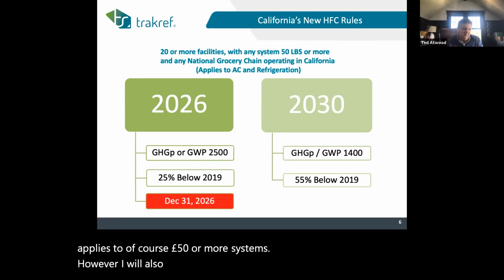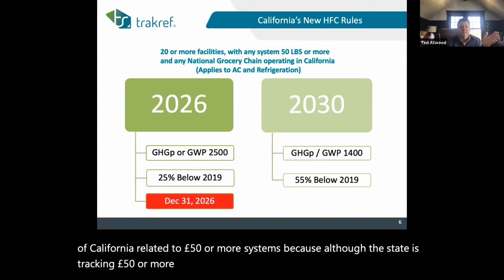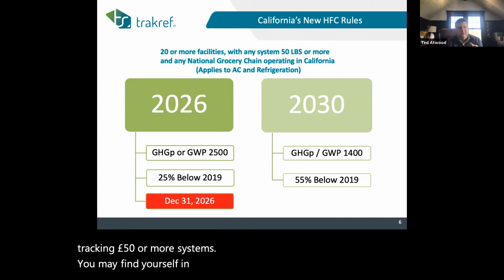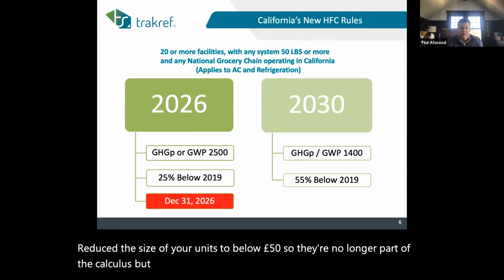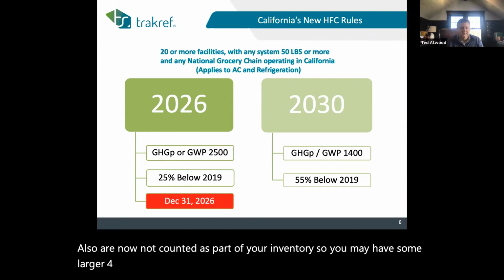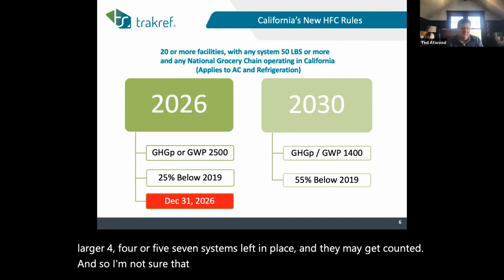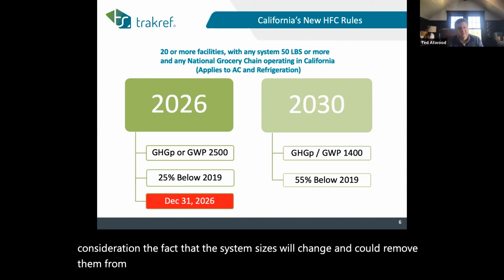However, I will also point out that I do have several questions into the state of California related to 50-pound or more systems, because although the state is tracking 50-pound or more systems, you may find yourself in a situation in 2026 where you have reduced the size of your units to below 50 pounds. So they're no longer part of the calculus, and those smaller units are also now not counted as part of your inventory. So you may have some larger 404 or 507 systems left in place, and they may get counted. I'm not sure, I'm positive that the state has not taken into consideration the fact that the system sizes will change and could remove them from the population of equipment that's counted.